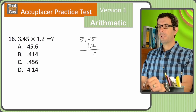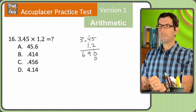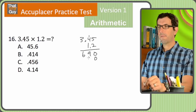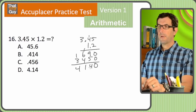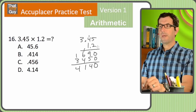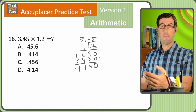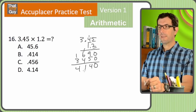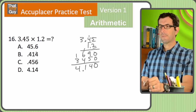So 2 times 5 is 10, 2 times 4 is 8, plus that 1 is 9, 2 times 3 is 6, then we put a space holder, then this 1 times 5 is 5, 1 times 4 is 4, 1 times 3 is 3. Hopefully I did that right. All right, so now we've got this number at the bottom, we now account for the decimal. We've got a total of 1, 2, 3 decimal places if you add up all the decimals in our originals. So we get right here, and there you go. So 4.14 is the answer.